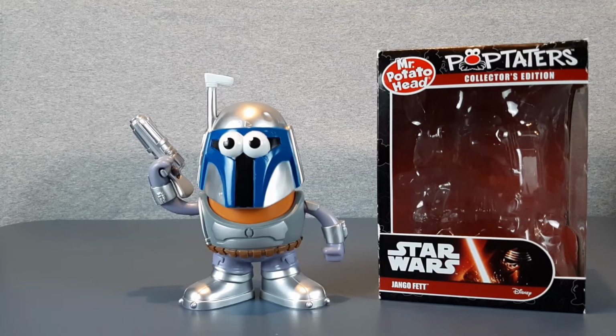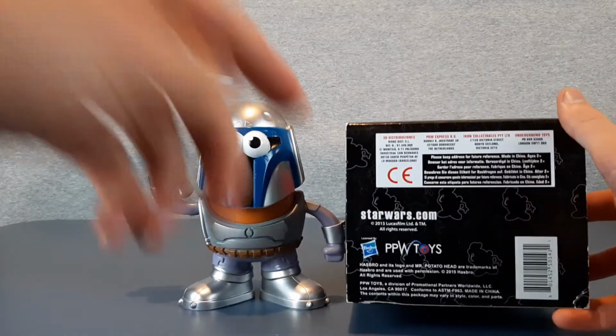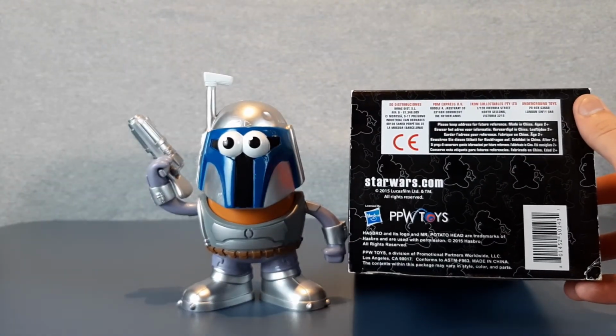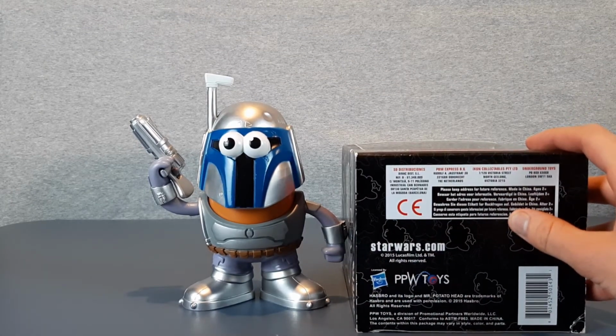Alright, and lastly, for the Jango Fett Fatties set series, whatever you want to call it, is the Pop Taters Mr. Potato Head Jango Fett. I was doing research on these, and I could not find very much. It seems like the company that made them is called PPW. Yeah, PPW Toys. I tried to find their website, and it looked like it was empty, so maybe they're not a thing anymore. Looks like they're also licensed by Hasbro.